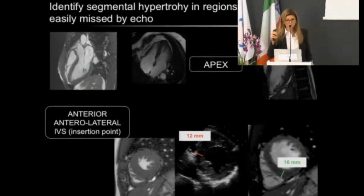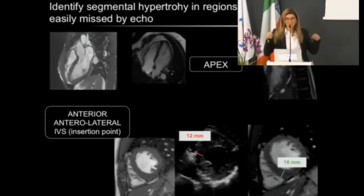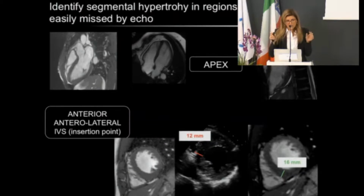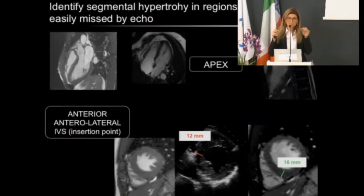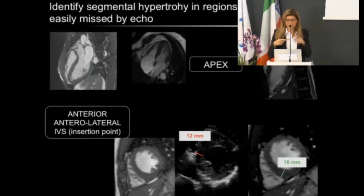In the normal subject, in controls, in sedentary controls, but also in all the athletes, we should see a gradient between the base to the apex. So you should see the base more thickened than the apex, or at least the same thickness. When you have the other way around, so the apex is more thickened than the base, the ratio is the other way around, and that is abnormal.